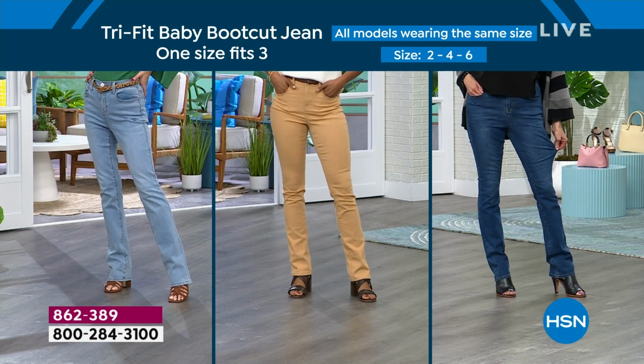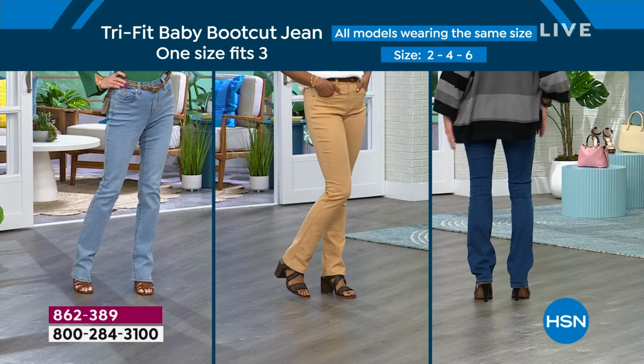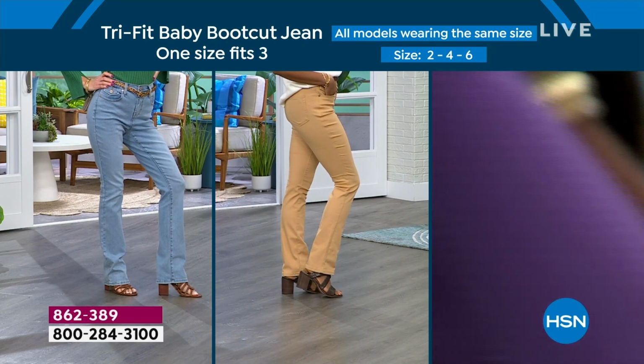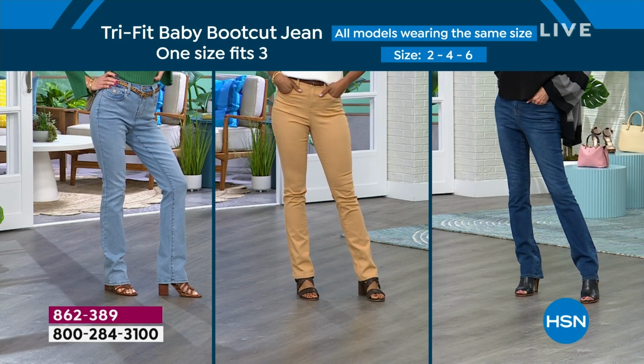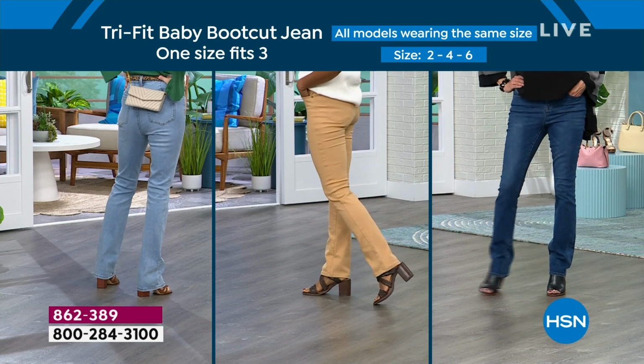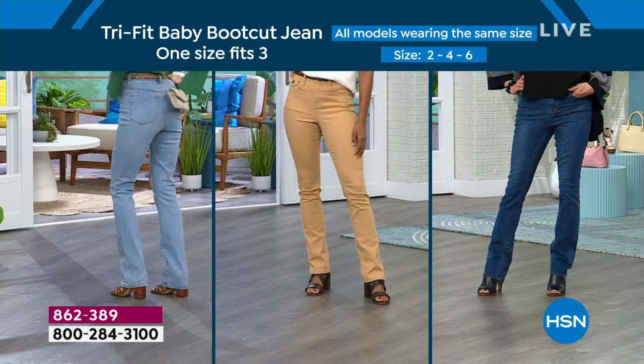I do not have a baby boot or a little baby belt. Oh, it's flawless. It's the best leg shape. Yeah. That's actually a great word for it. Because it gives you the look of a skinny without committing to a skinny. Right. But it also gives you the look of a boot cut without having to commit to that. And a little bit of a straight leg without committing to a straight leg, right? Yes. And it always looks right.